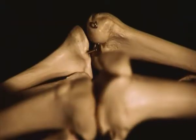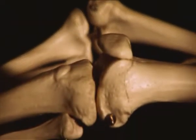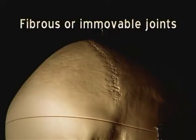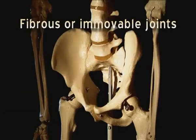When 2 or more of these bones meet together, their meeting place is called a joint. We have 3 types of joints. The first type are called fibrous joints or immovable joints and are fused together. These can be found in the skull and pelvis.